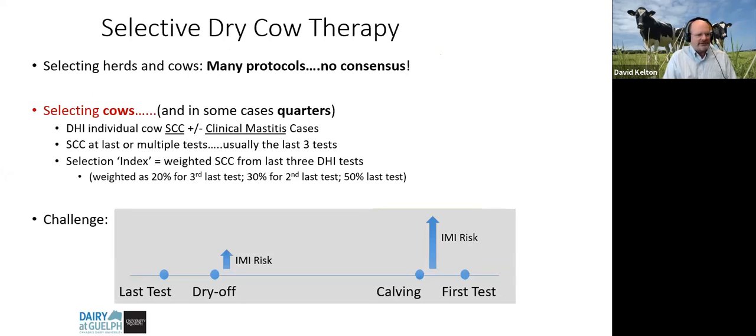Over the years, we've seen a lot of studies published, and again, I won't spend a lot of time here, but there are many protocols for selecting cows. Probably the most common ones involve some amount of somatic cell count data, usually in herds that are on milk recording, with some combination of clinical mastitis cases perhaps as well. And that could be based on a single somatic cell count at the last test prior to dry off, or a series, and they may be weighted and so on.